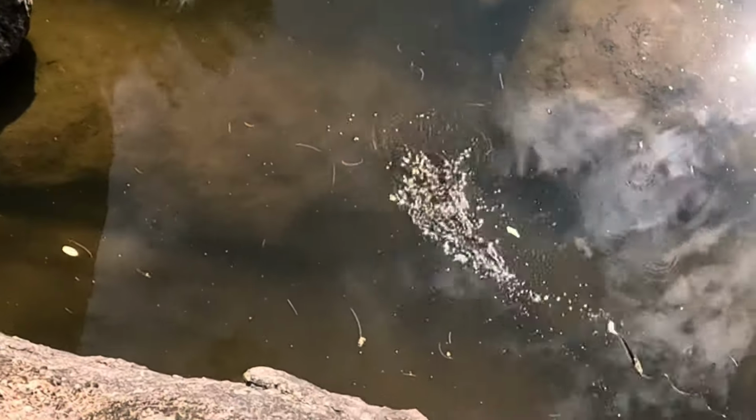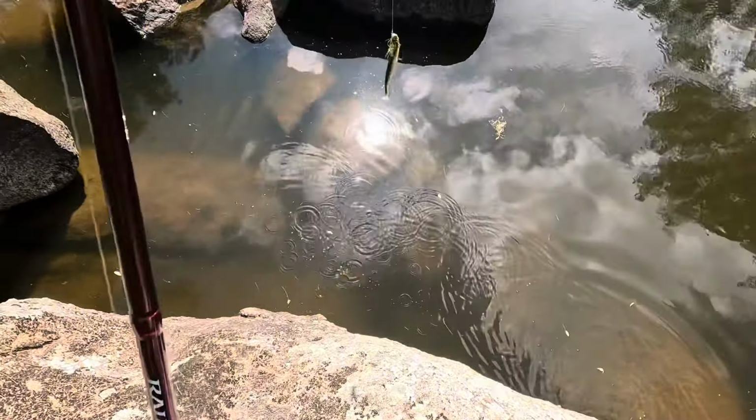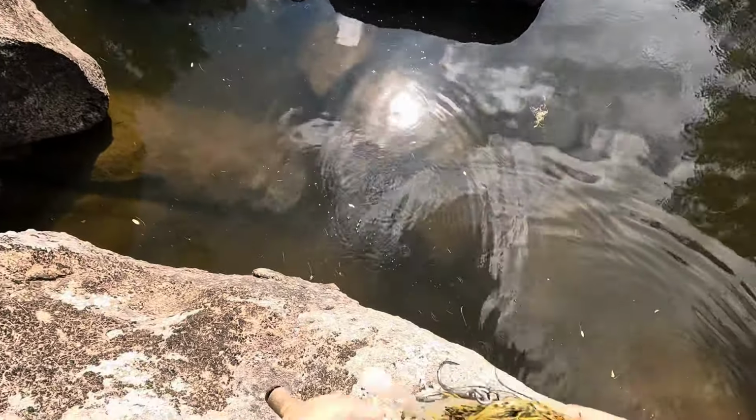That's him. Did you see that? That was a tiny little cod. Came out and grabbed it. As you can see there, the added treble didn't do much, but I decided to keep it on just because I wanted to catch a fish on it.